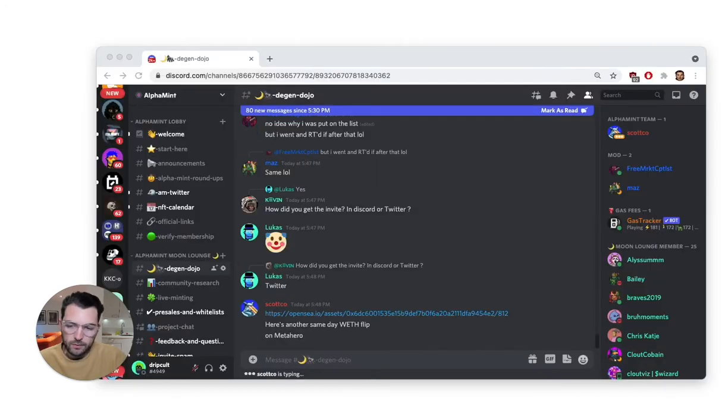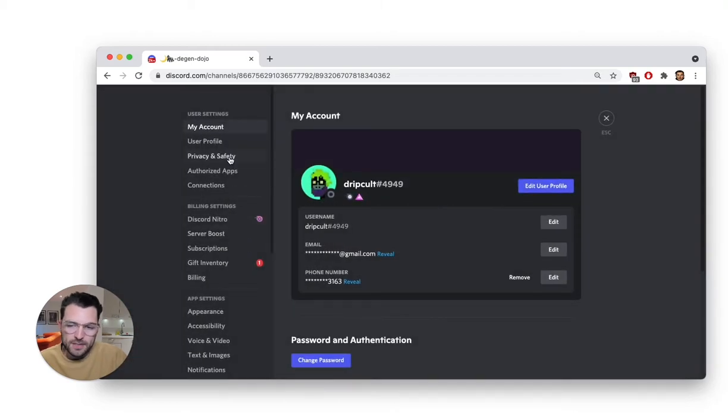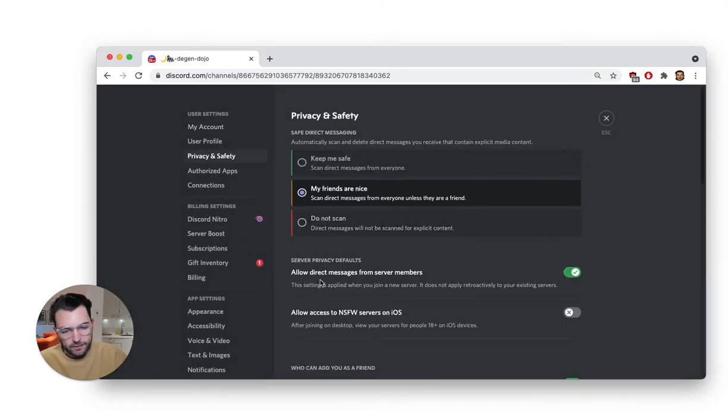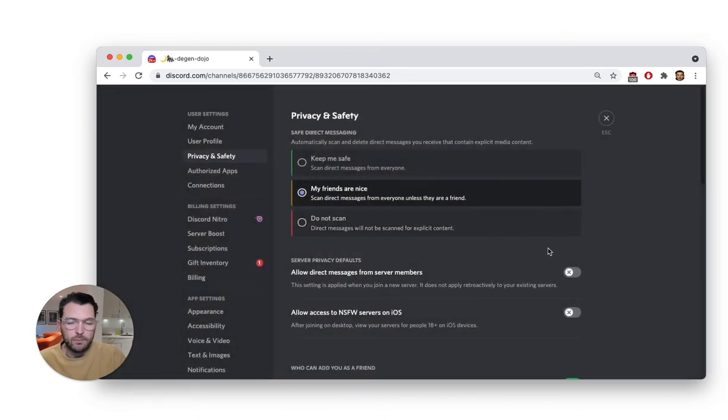Let me show you how to do that really fast. So once you're in Discord, you can come down to your user settings. You can go to privacy and safety. And then right here, allow direct messages from server members. Turn that off. Yep, cool. Now you're protected in a sense. No one's going to be able to DM you.